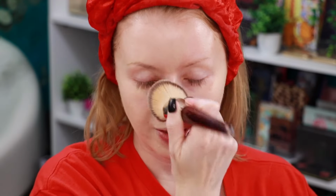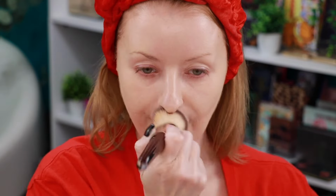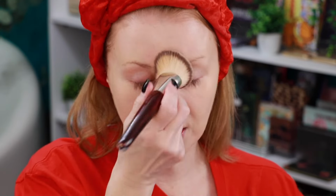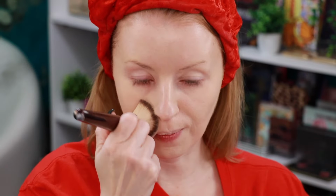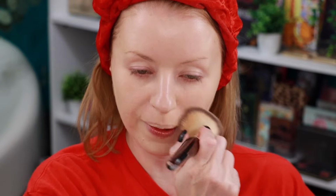I like that Makeup Forever sells mini sizes. They don't have all the shades in mini size, but they have a few. They didn't have the shade that I wanted though. This is looking really pretty and I'm loving the coverage on it. Okay guys, I think this looks really good. This is looking really nice.